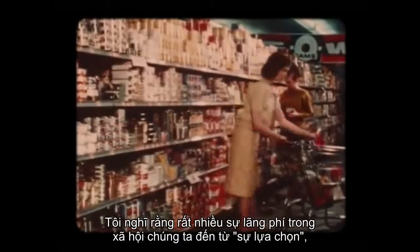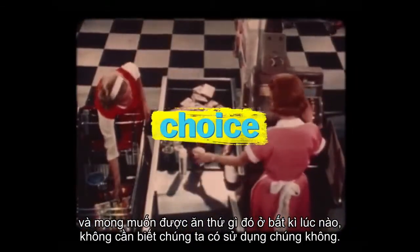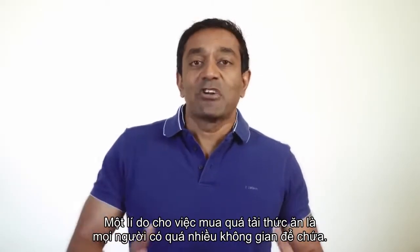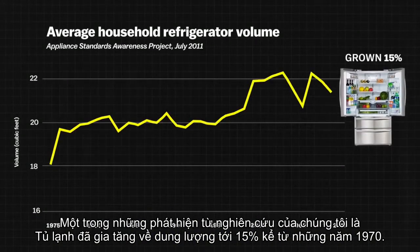I think a lot of the waste in our society does come down to choice and wanting to have the option to eat something at any time, whether or not we use it. Part of the reason why we overbuy food is that we've got tons of space to store it in. Refrigerators have grown about 15% since the 1970s.